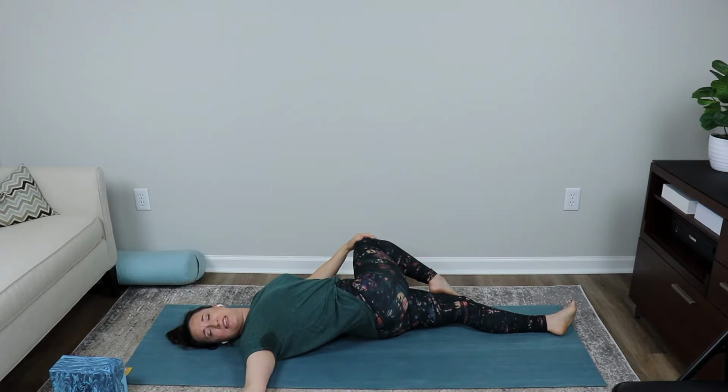Now, nice deep inhale into your belly here. Imagine your guts like a big wet sponge. What you're doing is wringing them all out in this position. Nice deep inhale in and exhaling out. Let's do one more wring of the guts, also known as spinal twist. Deep inhale in and exhale out.